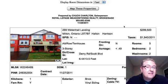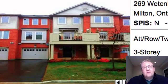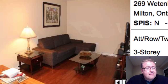Okay, so let's get started. I think there's 11 properties from the weekend. The first one is 269 Wettenhall Landing, and it's at 299.5. It's one of the smaller models, so it's an Ashfield, Cherry Hill. There's a couple different names for it as the phases have changed in Mattamy.